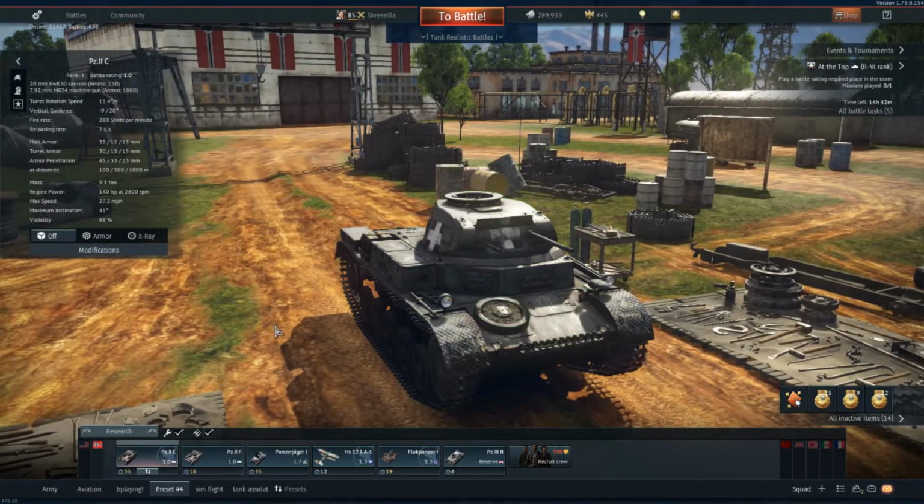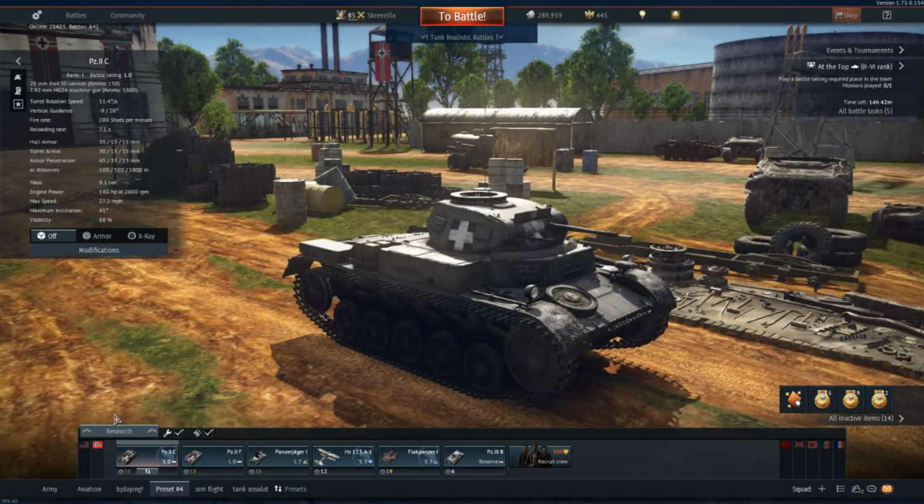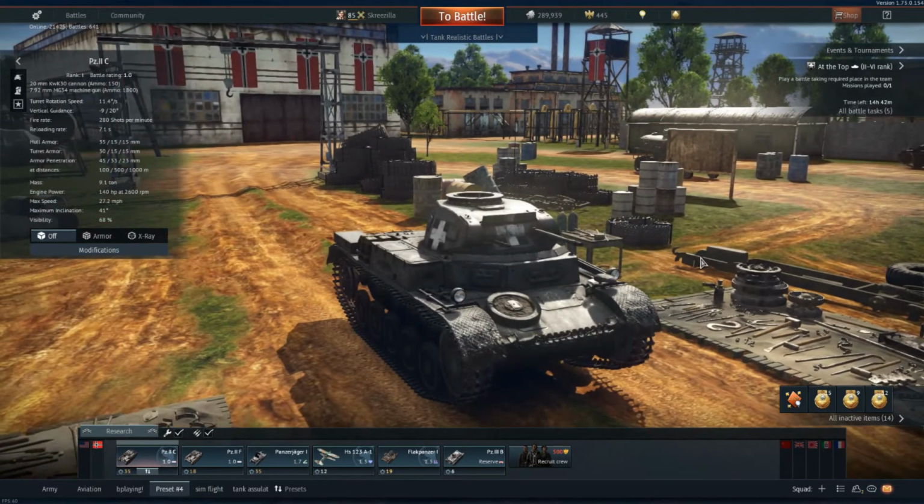The 20mm KWK-30 is not very good for penetration. Now, you will be able to penetrate certain spots, as you do have around about 60mm of pen with the upgraded tungsten rounds, but it still does have problems, mainly with American tanks.